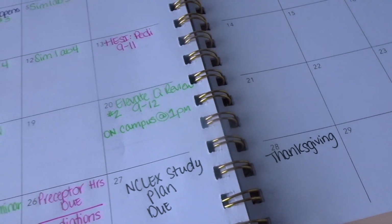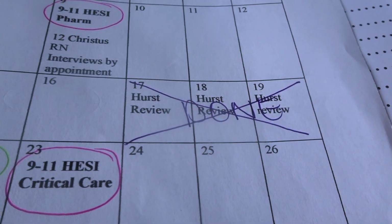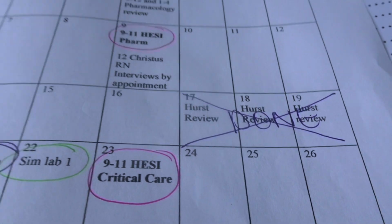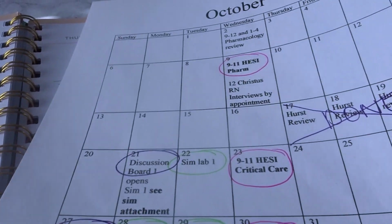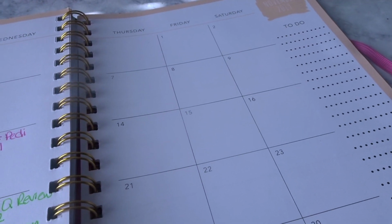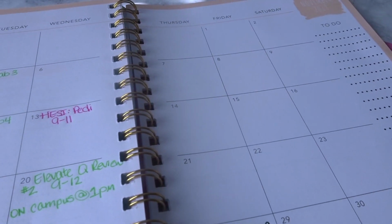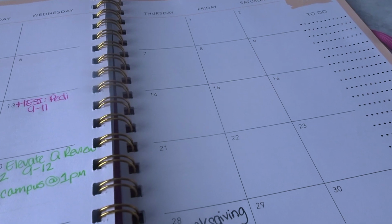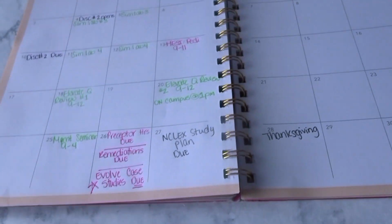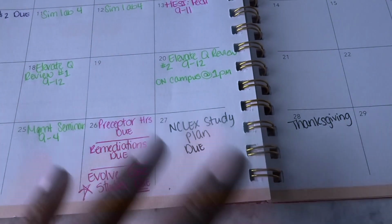They have to do the Hearst review. Yeah, they have to go in for the Hearst review on the 17, 18, and 19. I've already done mine, just because it's in October and it's so late in the month. I didn't want to take the chance of having my baby and missing it. So my director went ahead and let me take it closer to home. About 2 weeks ago, I took it like an hour away from my house. So I already got that done and out of the way. So I don't have to do that with the class, but then I have everything else.